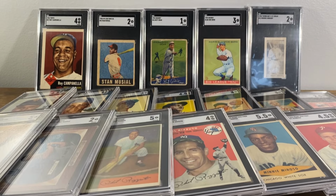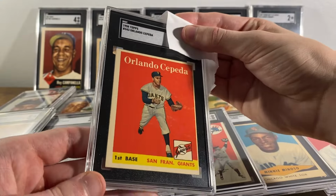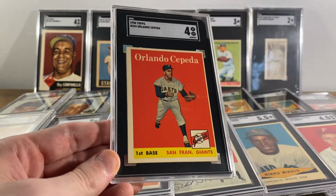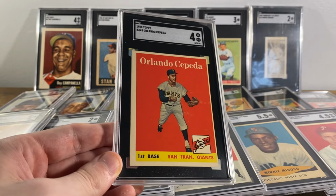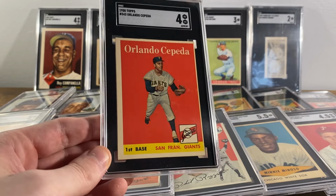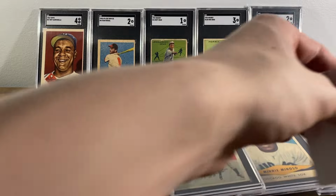So next up is gonna be an Orlando Cepeda rookie. This one got basically what I was expecting. I thought it was pretty much a 4 all day long, and it came back a 4. So no real creases, no surprises or anything like that. Nice color, off center, not perfect corners. I think 4 is a very fair grade, pretty much as I was expecting with that one.